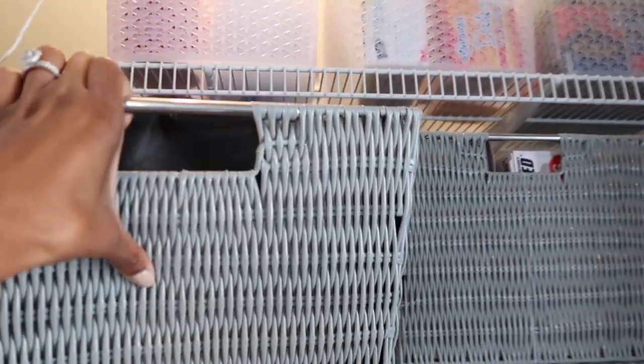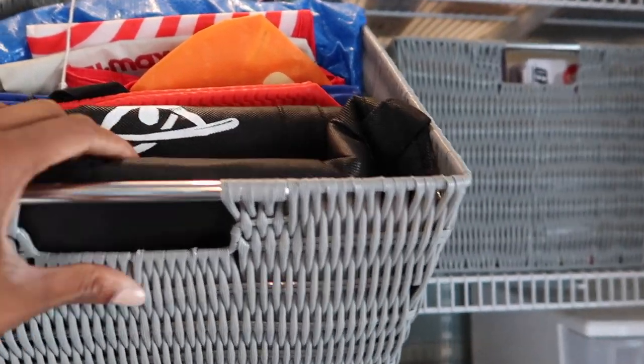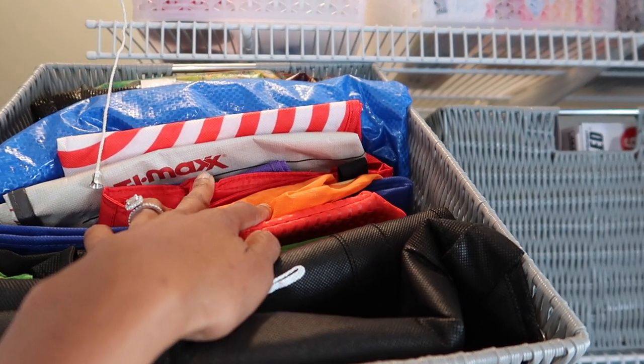In this one, I just have all of the tote bags and stuff. Love to recycle nice totes. So I just have those all lined up in there and they're easy to find which one you need because I have them all oriented horizontally.